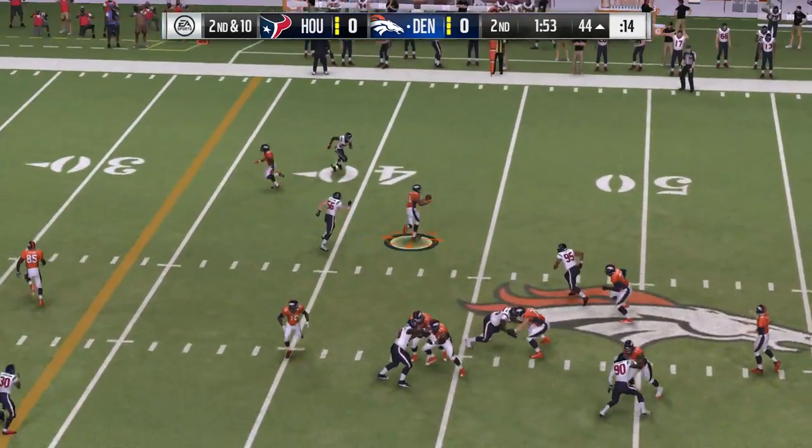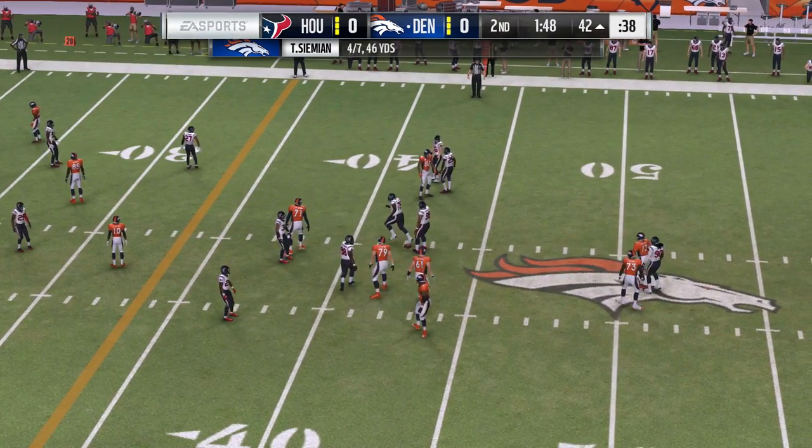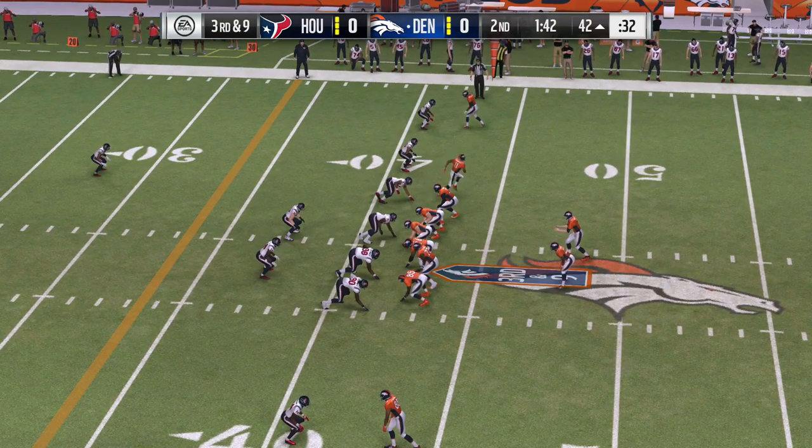Second and 10, he'll look to throw again. Over the middle, open is Thomas. And this time he's able to take it down to the 42. They'll give him 1 yard on the play, and that's going to bring up 3rd down. And now they're in the hurry up.